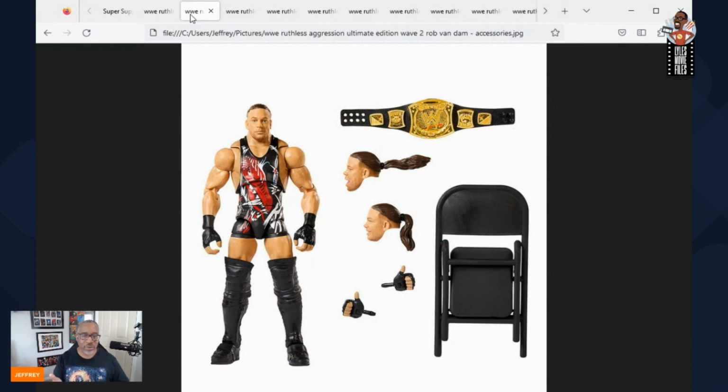We got his heads, we got 2 different head sculpts. We got the ponytail flying in midair, got the 2 thumbs. That's kind of what we need. I would have thought, if nothing else, they would have added some fists in there. I mean, we got the clutching hands for that chair. That's great. But he just needs some straight up punching hands, too. So that's something they could have added.